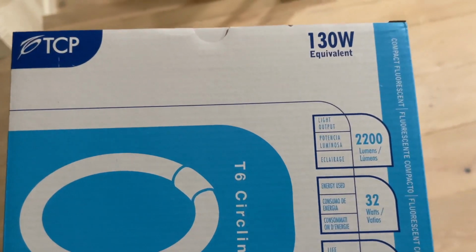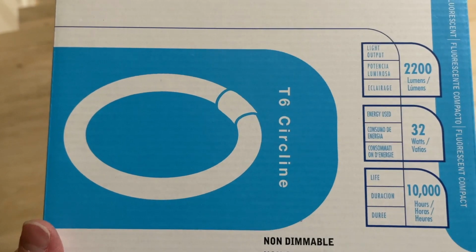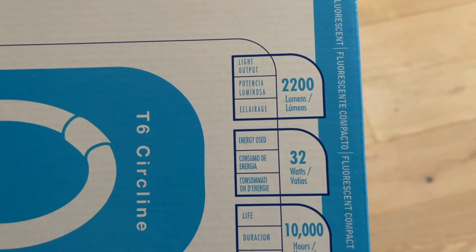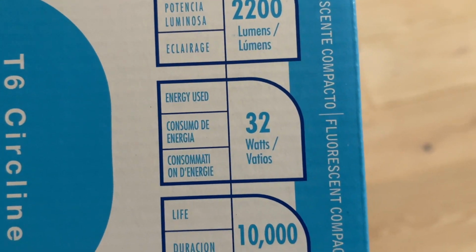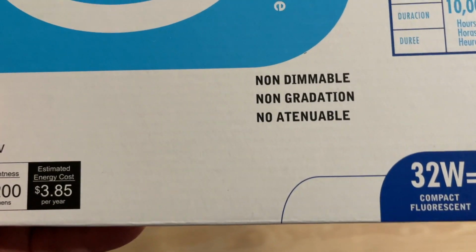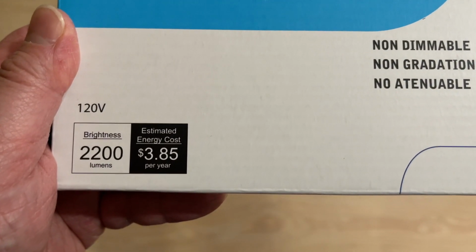So T6 Circline, this one's from TCP, 130 watt equivalent, 2200 lumens, and 32 watt. That's the power it's using for this fluorescent bulb, but it gives you 2200. That's correct, it's really bright for the energy. 10,000 hours, non-dimmable. Keep that in mind, it's not dimmable, and the brightness is still 2,200.